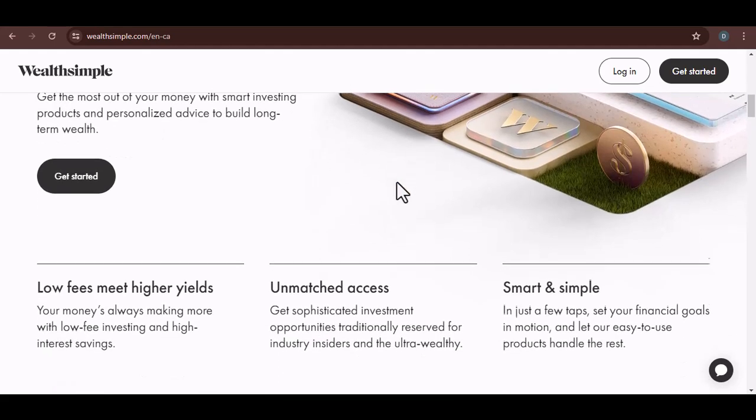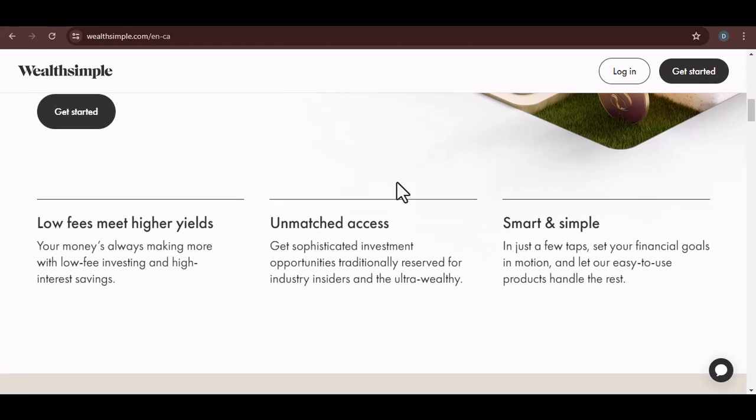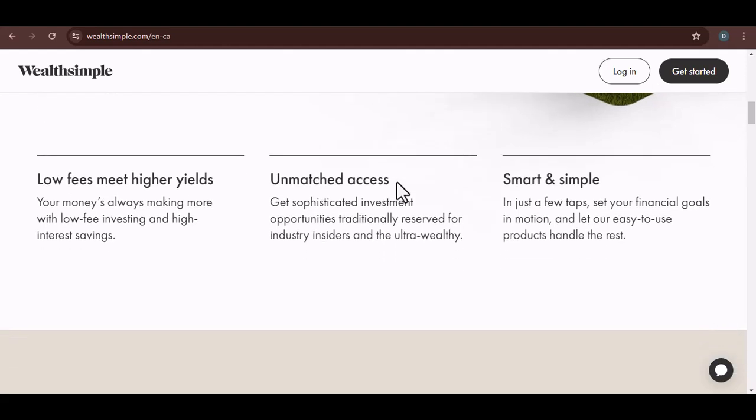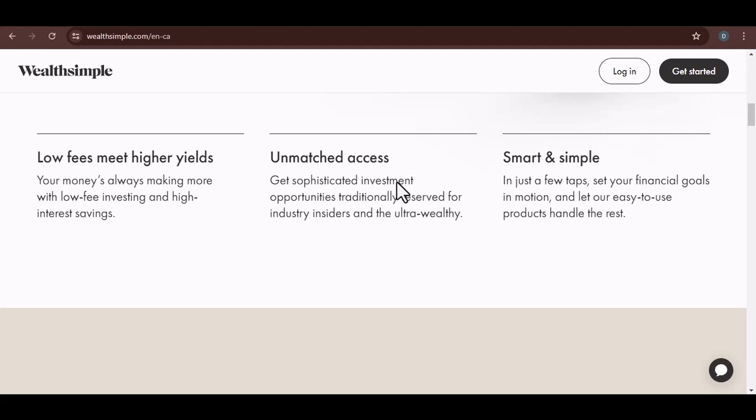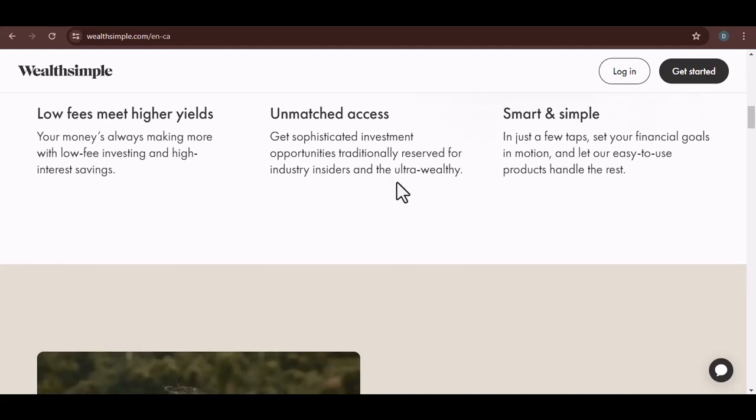But let's get to the heart of the matter. What cryptocurrencies can you actually buy on Wealthsimple? Well, it's not a full-blown crypto exchange. You won't find every single coin and token under the sun. But they do offer a solid selection of some of the biggest and most established cryptocurrencies out there.